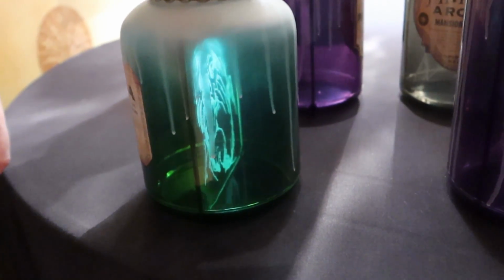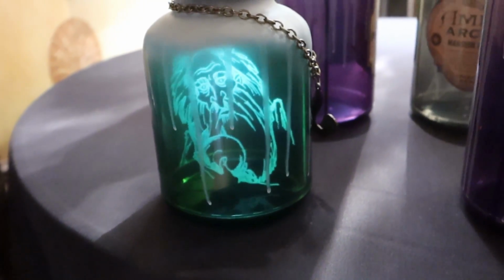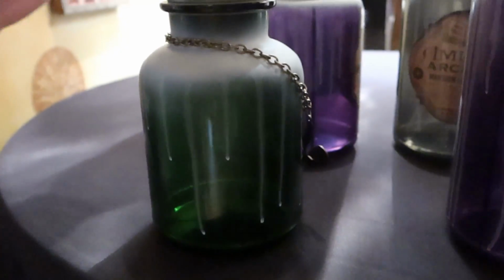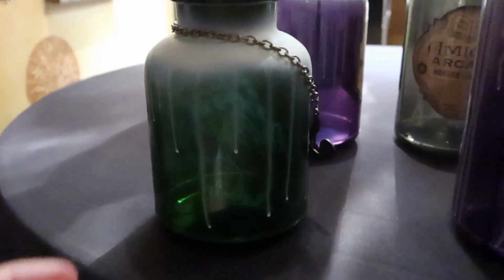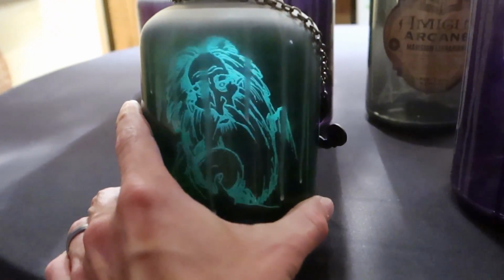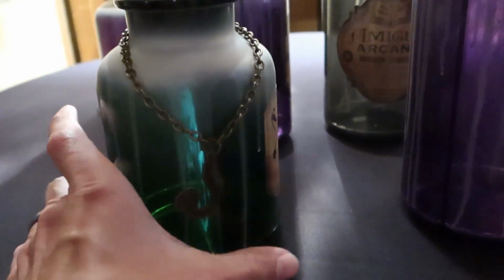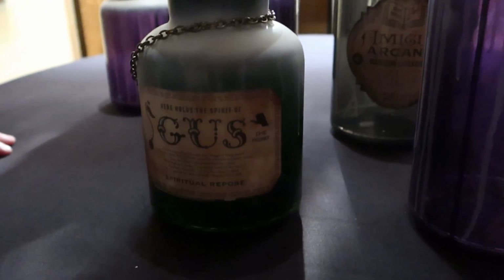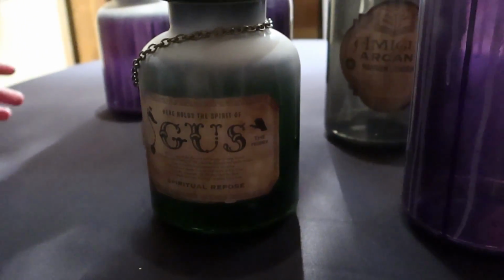So these are $59.99. This is my favorite. He's great. There you go. We do have all the hitchhiking ghosts. We are out of the Hatbox Ghost, but he might be making an appearance later today or tomorrow. Our annual pass holder one is also out right now, and that was the Organist Victor. Oh, and each one comes with something that tells you their story.